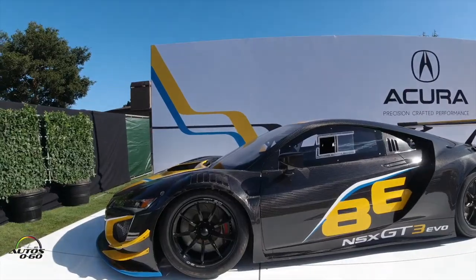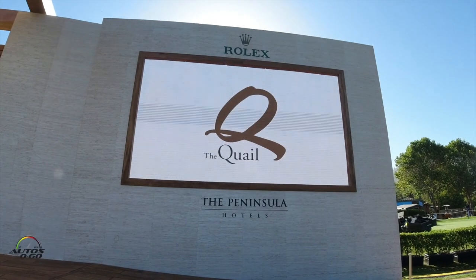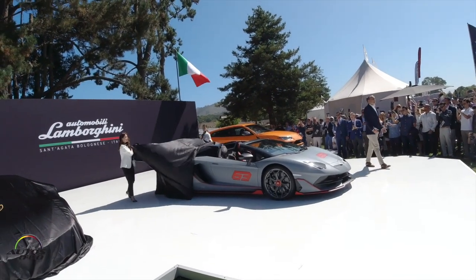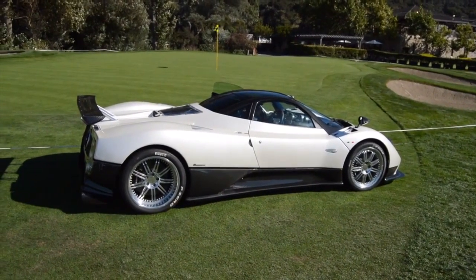Today we will be listing down the top 5 cars displayed at Monterey Car Week, and in particular the Quail Auto Show. In this list we'll be listing down only the new cars that have been launched, so we obviously won't be adding cars like the McLaren F1 or a Pagani Zonda into this list.